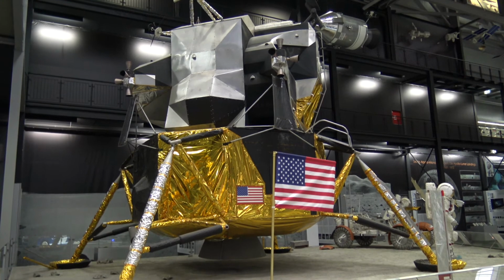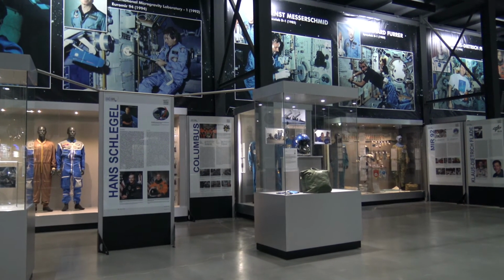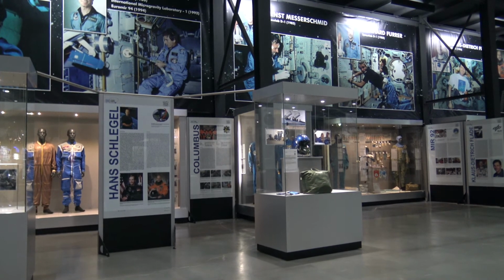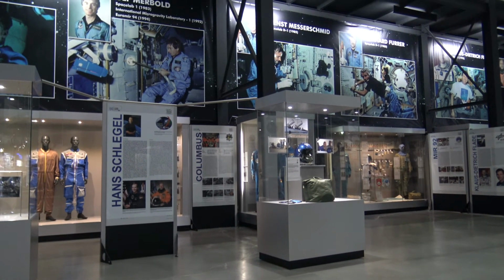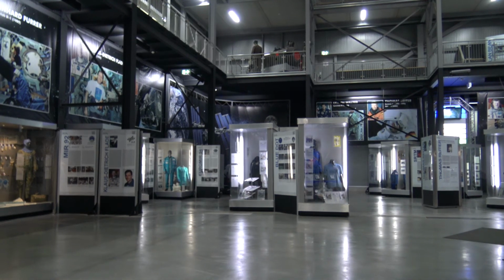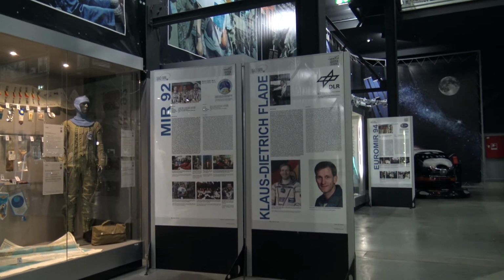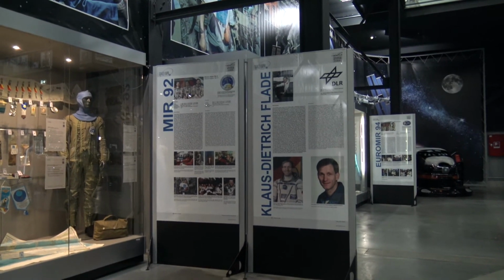And now into the space. The exhibition Apollo and Beyond, which introduces the development of spaceflights from the 60s till now. There are spacesuits, space nutrition, toilets for zero gravity, original documents, models, etc.